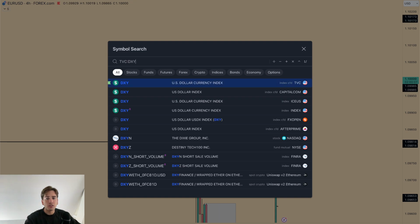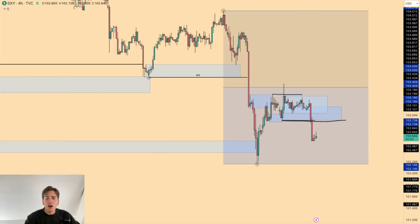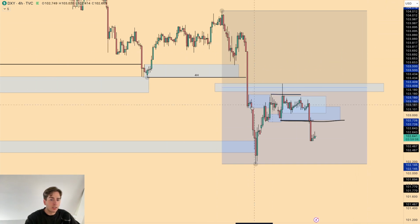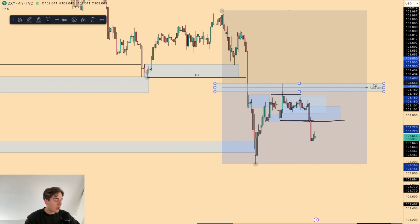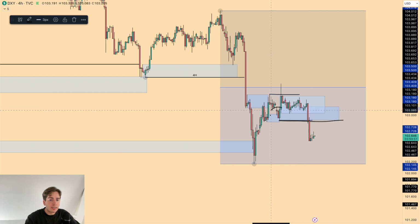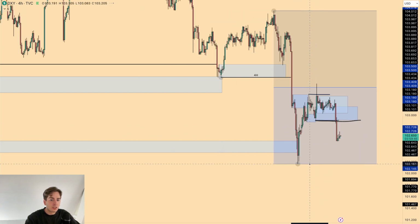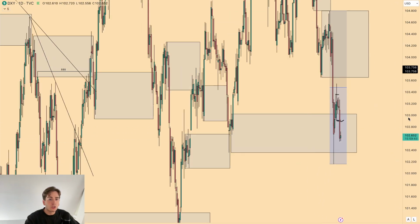EURUSD. Now going in towards the dollar index itself, pushed down lower. Obviously, after hitting that 50% mark, it was apparently enough to start pushing the dollar back down again. I was still interested in a long just following the overall 4-hour fractal structure and us also being inside of this area of demand. However, as we can see, it failed. So yeah, now just looking for some further downside continuation with a new potential lower low to be formed.